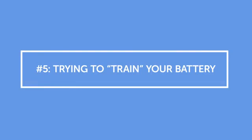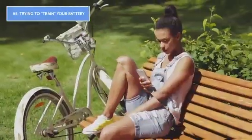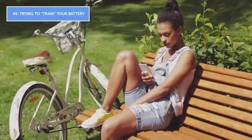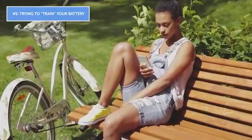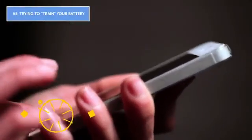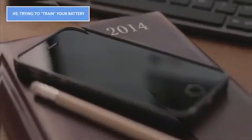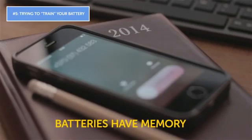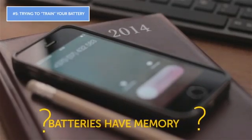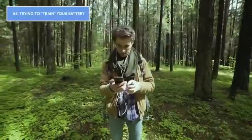Mistake number 5. Trying to train your battery. Alright boy, fetch. Some people think that they can train their battery so that it'll be able to hold more charge. They let the battery drain completely before recharging it again and never ever charge their phone if it's only at 50 or 60%. Their reasoning is that batteries have memory, and if you don't wait to charge your phone before it's almost hit 0%, the battery won't work as well as it used to.